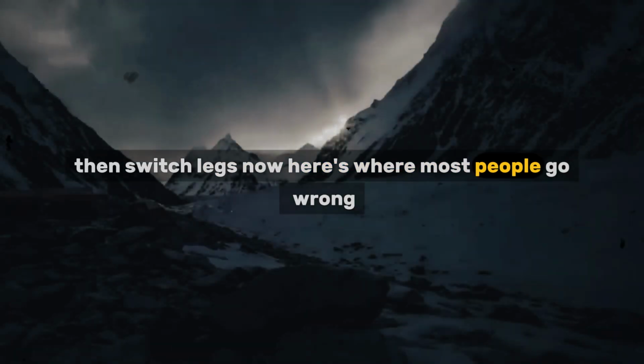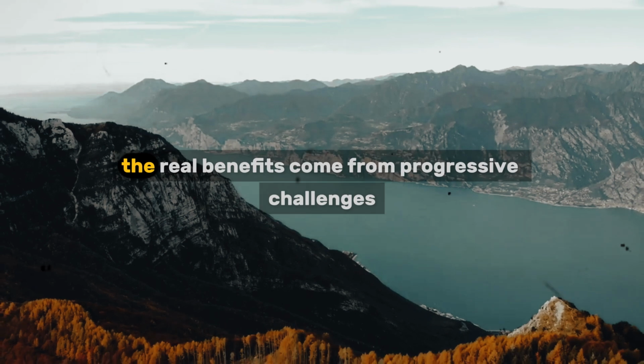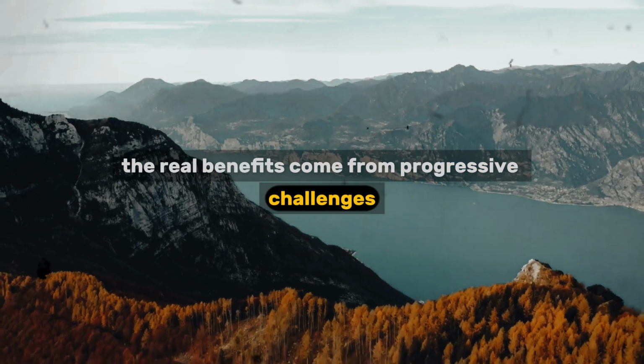Now, here's where most people go wrong. They think if they can balance for 30 seconds, they're done. Wrong. The real benefits come from progressive challenges.